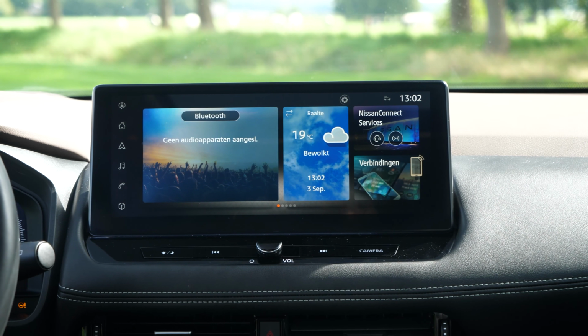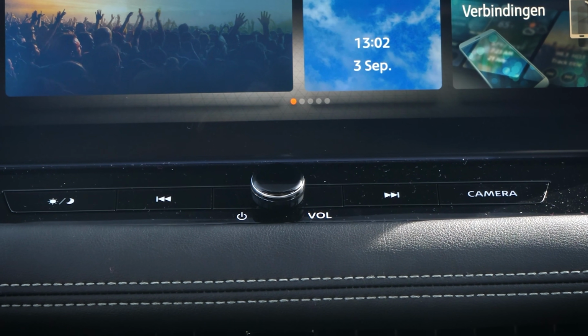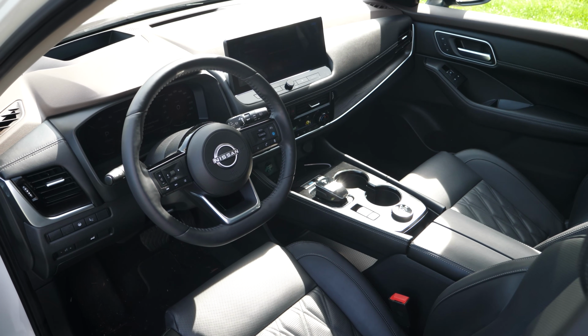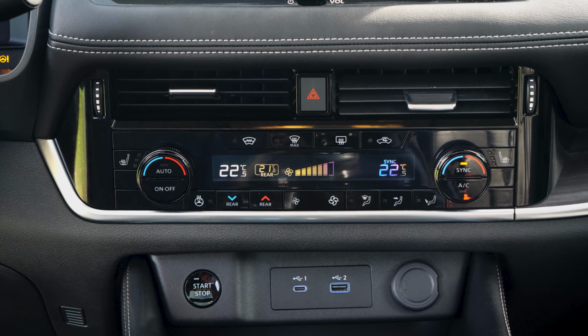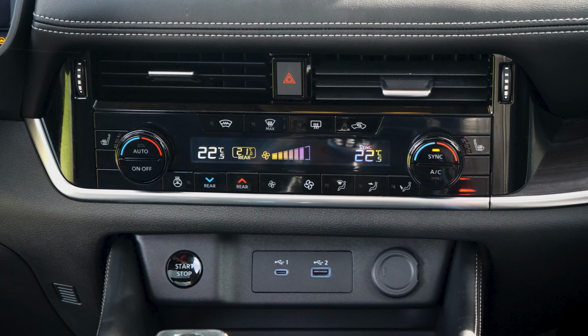Now the infotainment system is pretty fast. It's not the fastest system out there, but it's definitely not laggy. And there's also a couple of physical buttons down here, including a physical volume dial, which I always like. There are also a lot of physical dials for the climate controls, which I really like, especially after driving a couple of cars which didn't have them and only had physical buttons on the infotainment screen, which sometimes can be a little bit annoying and hard to adjust.